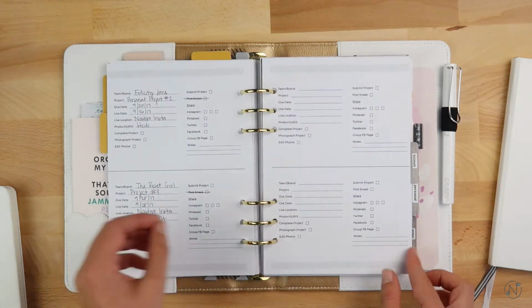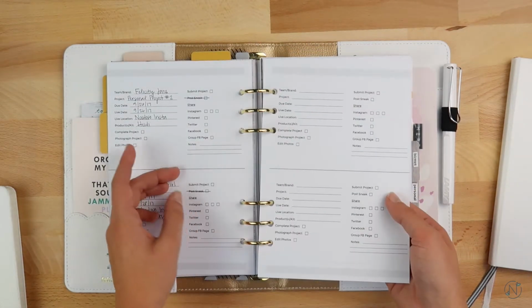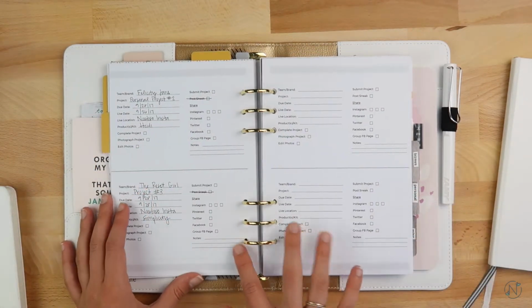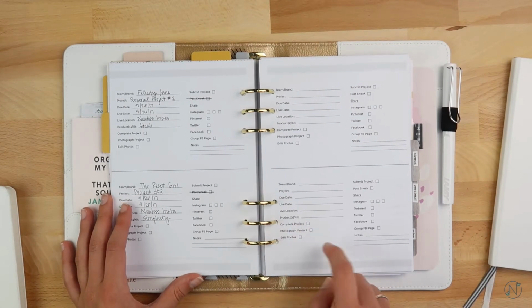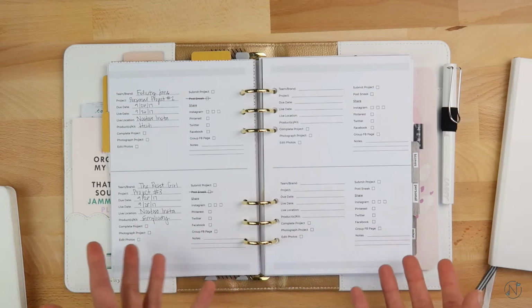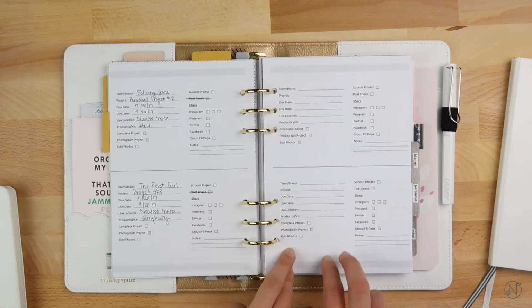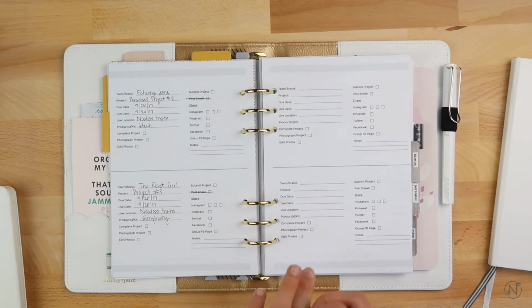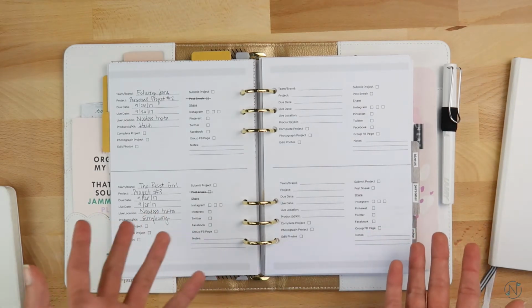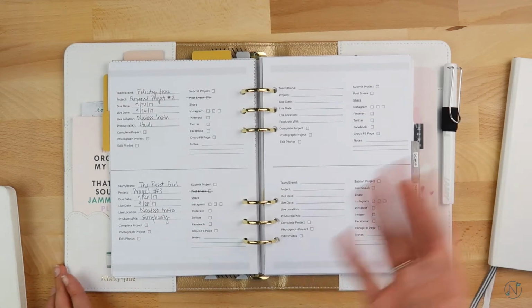I'm going to flip to this page. These are design team inserts that I created for myself initially to keep track of all the projects I have going on for creative teams. And then I offered them as a freebie on my site for a while, and I'll be bringing those back as a freebie soon, but that's another topic.